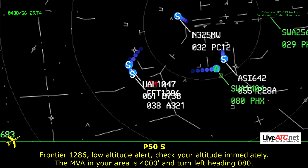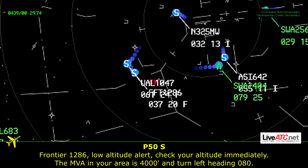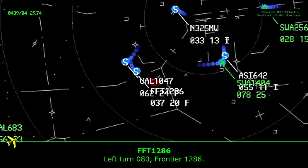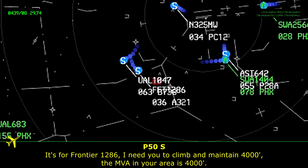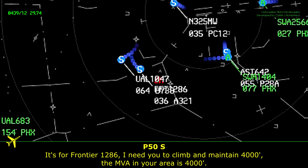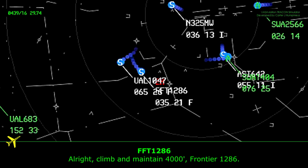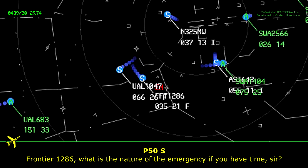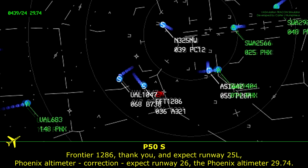Frontier 1286, low altitude alert, check your altitude immediately. The MVA in your area is 4,000 and turn left heading 080. Left turn 080, Frontier 1286. Frontier 1286, I need you to climb and maintain 4,000. The MVA in your area is 4,000. Climb maintain 4,000, Frontier Flight 1286. Frontier 1286, what is the nature of your emergency if you have time, sir? Yes, sir. We're in the process of shutting down an engine. Roger that. Frontier 1286, thank you.